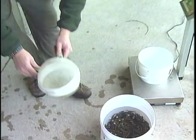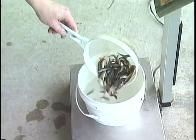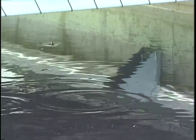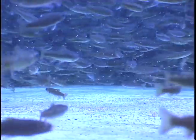We produce about 9 million fish every year. We stock approximately 1,100 lakes and streams throughout the province. The species of fish that we produce here at Clearwater Trout Hatchery are kokanee and rainbow trout. We're the only hatchery in the section that produces kokanee. All the other five hatcheries produce rainbow trout, a variety of strains of each.